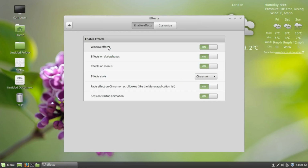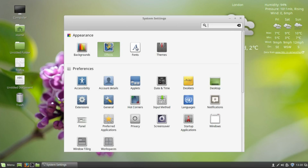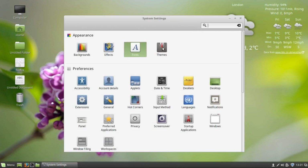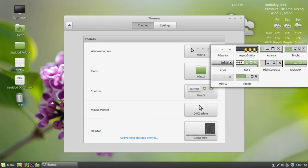Backgrounds, where you can change the wallpaper, effects. Windows effects, you can choose it to turn on at all things. Cinnamon, style, customize. Fonts, here you can choose your fonts for your system. You can modify things exactly like you want. Here you can change your different themes.